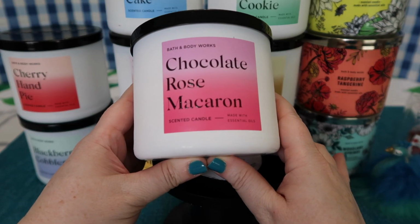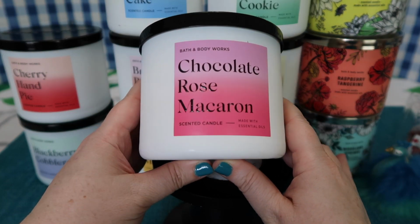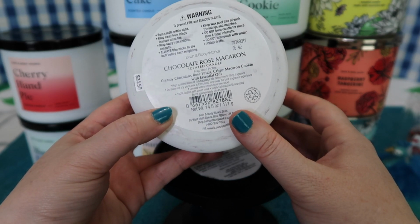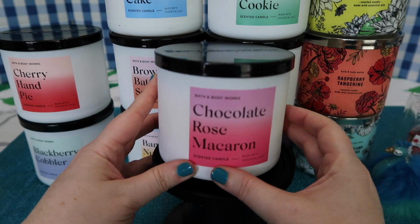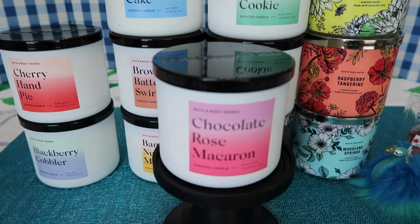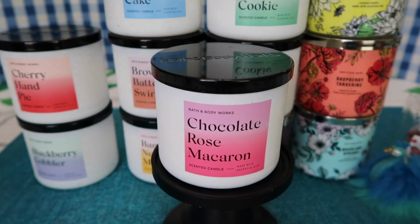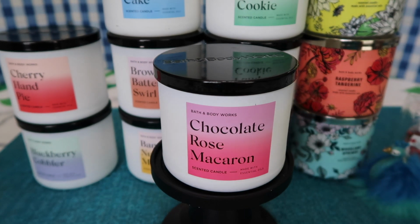The next one I have here is Chocolate Rose Macaron, and the notes are creamy chocolate, rose petals, and crispy macaron cookie. And I was probably not very excited about this one either because I'm not a huge fan of rose, but I really like this one. I agree with Tina Delicious, who said that this was very similar to Cherry Mocha that came out last year. I definitely agree with that.